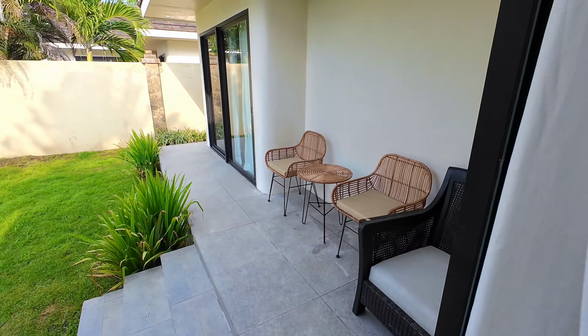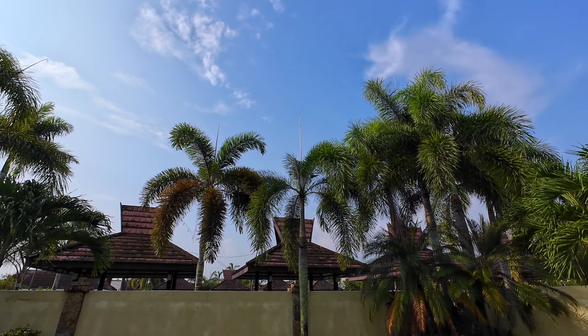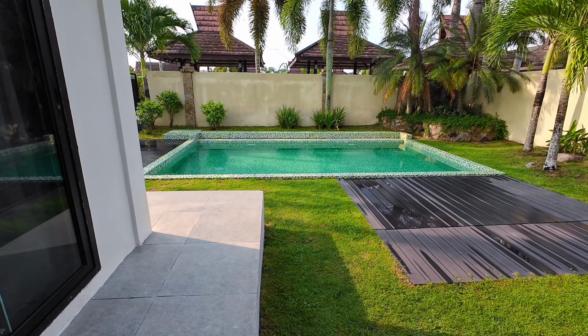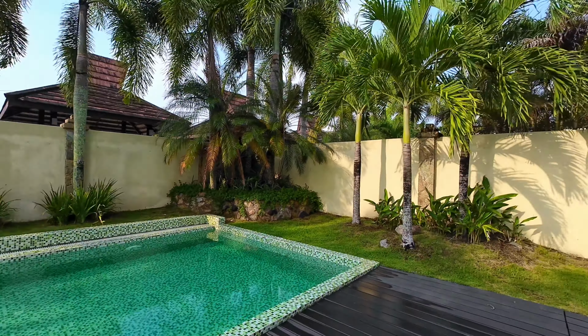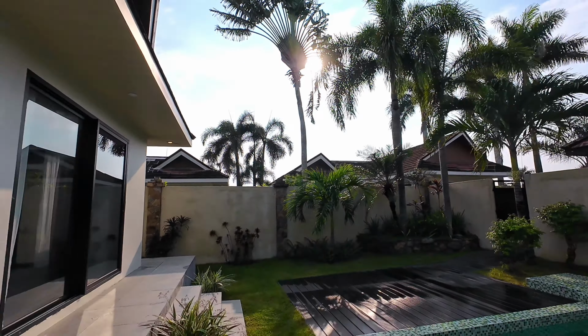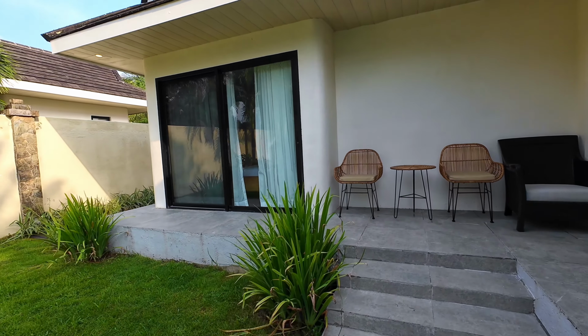Okay, so stepping out of the room, there's a very nice seating area here. You just sit here and sip some wine while you watch around. Look at the trees, look at the pool. So we have a private pool here, just for us. And then these trees just make the place so beautiful. It's a beautiful villa. It's really nice. So there's another room there where Steph is gonna be staying.